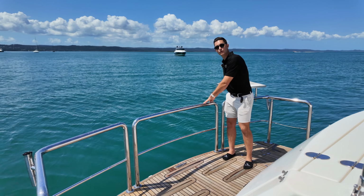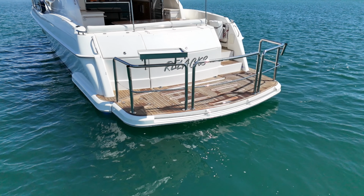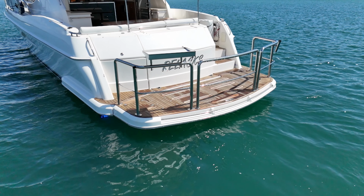But with this piece here that's removable, you can take that off and put it in the hob and launch the tender without worrying about moving the two corner rails. It's a great addition, another whole usable area.